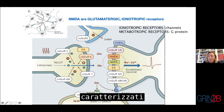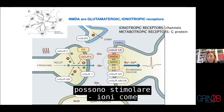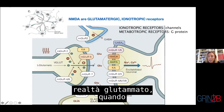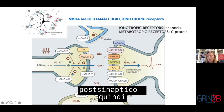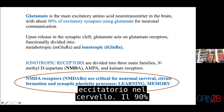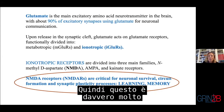Ionotropic receptors are characterized in that ions such as magnesium or calcium or others can stimulate these receptors, and they are also classified as channels. There are other kinds of receptors. We are not going into the details, but in fact, when glutamate binds to these receptors, a response in the postsynaptic neuron is triggered, so excitability is produced in neurons. Glutamate is the main excitatory amino acid neurotransmitter in the brain. 90% of excitatory synapses use glutamate for neuronal communication, so this is really very, very important.